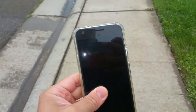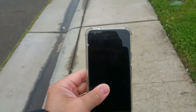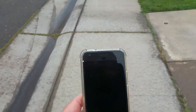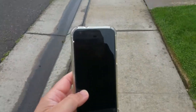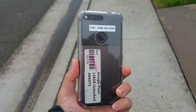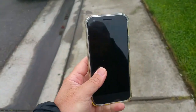Basically I wanted to tell you about this phone and why I bought it. It's not my primary phone, by the way. I bought it as a secondary phone. I bought it used off of eBay in June of 2021, and I got a pretty good deal for it. I think I bought it for less than $60. It's a Google Pixel phone, the first generation, the original version.